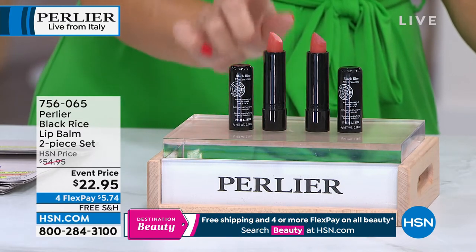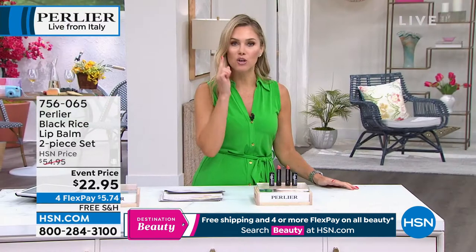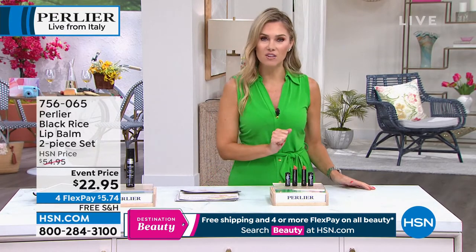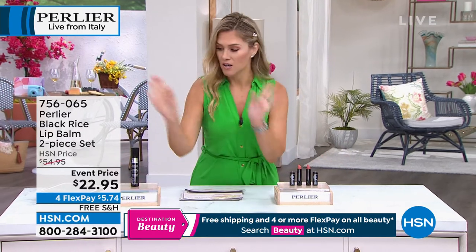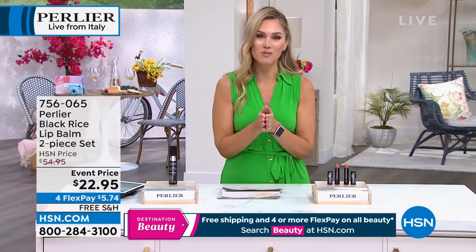It hydrates the lips and nourishes the lips. And it actually addresses and minimizes the appearance of wrinkles. You are not gonna wanna miss out on that. That's a buy one, gift one, a buy one, keep one, but $5.74 for the black rice lip balm 2-piece set. So right here, if you wanna look like Amanda, you've got the black rice eye and the black rice lip. You're not gonna wanna miss out on those two deals.